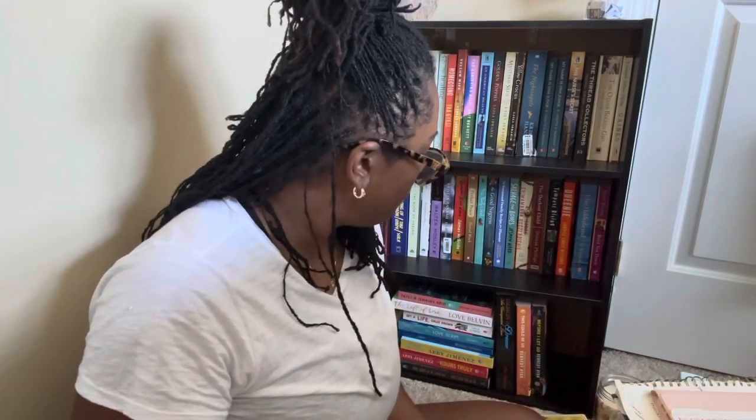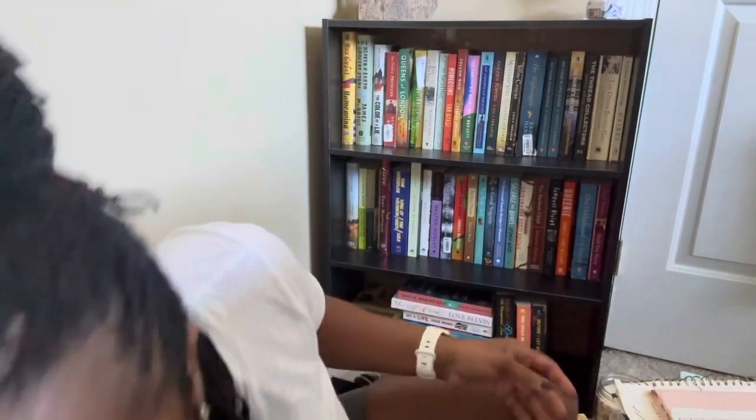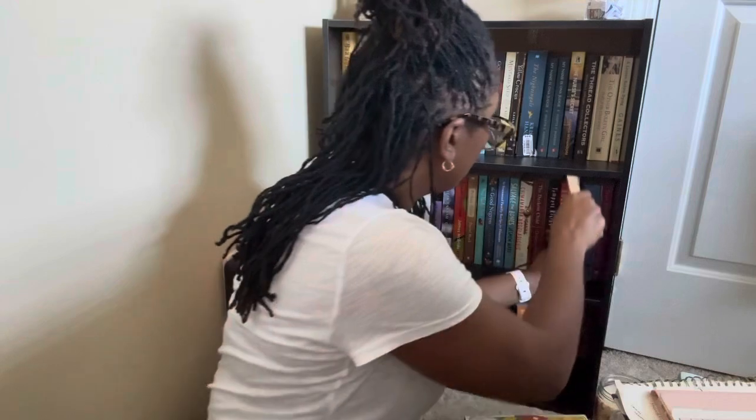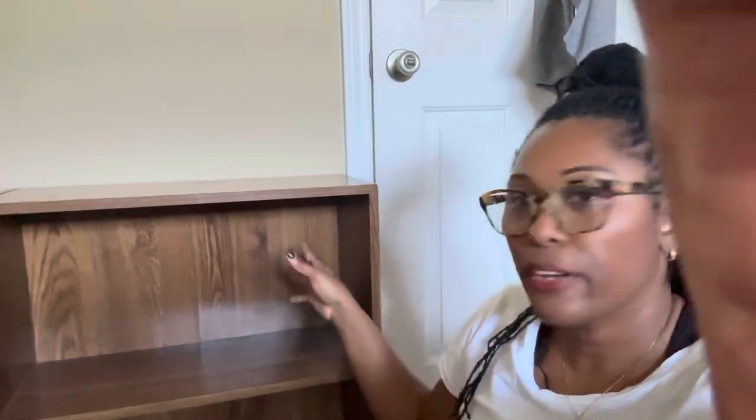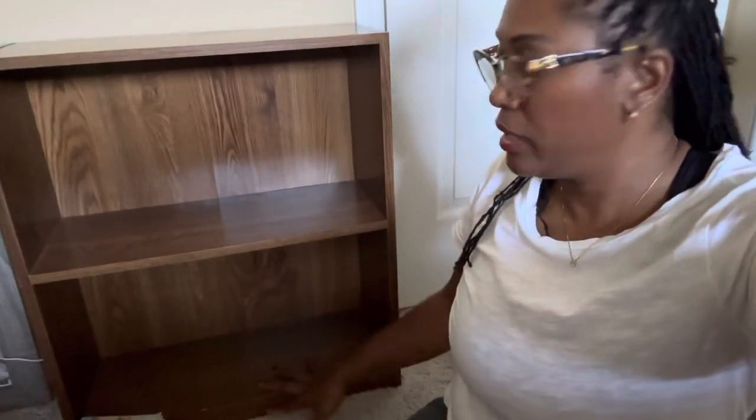So I'm going to start on this bookshelf over there, and those are going to house my nonfiction, my thrillers, and my, you know what, my science fiction, because I do have a few science fiction books. Okay, so here is my other shelf on the other side of the room. As you can see, it's wider, like the depth of the shelf is wider, but it is shorter. It's a smaller size shelf, only 2 shelves.